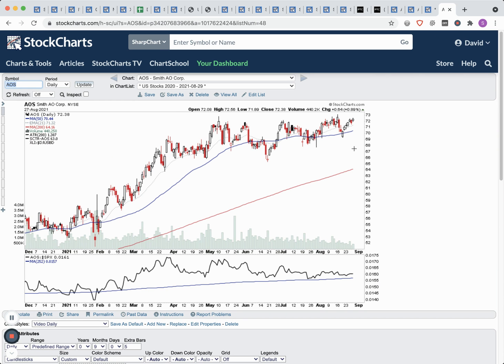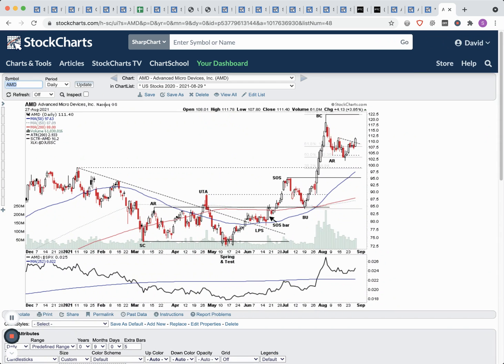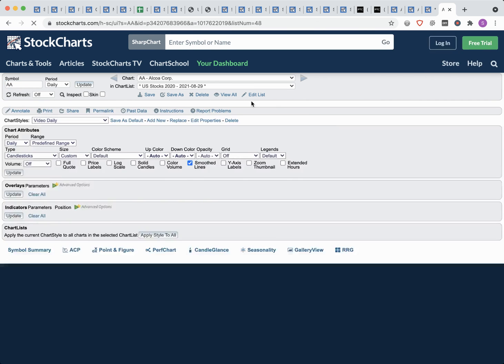AOS, they've been making a range in here, so tightening up, a little bit of VCP action going on in there, so potential for a breakout to new highs. ANIX, we already talked about. So AMD, again, took this one on Friday through the pivot point. So looking interesting still. I've traded this a few times, so I think this one could continue to go.